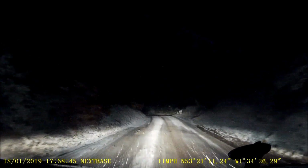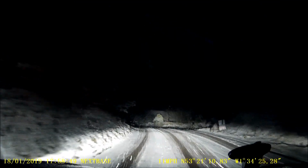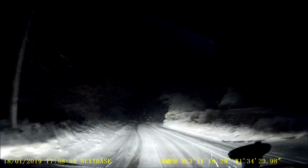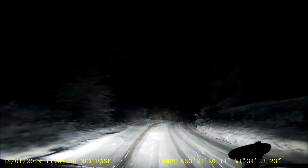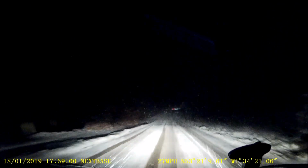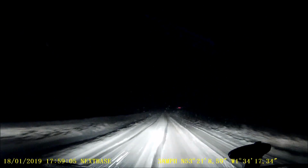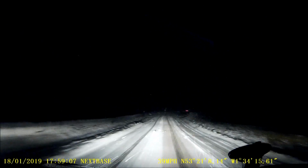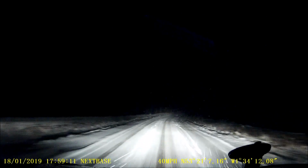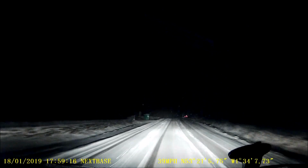Alright, it's quite steep this bit, so I'm just going to take it fairly slowly. Fantastic. And right here again, the Nokians just allow you to drive normally. We've already seen that climbing hills, braking has not been a problem, and just general responsiveness of the steering. It's pretty much as if you're on a dry road.